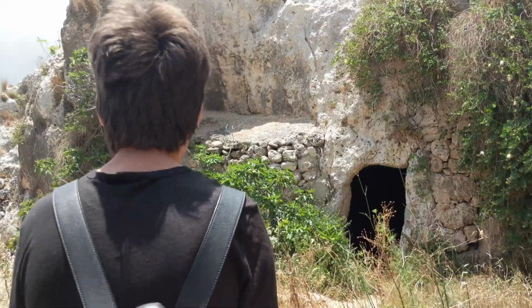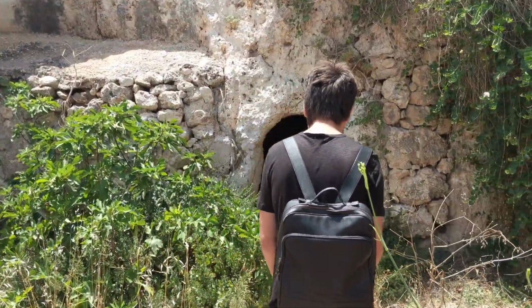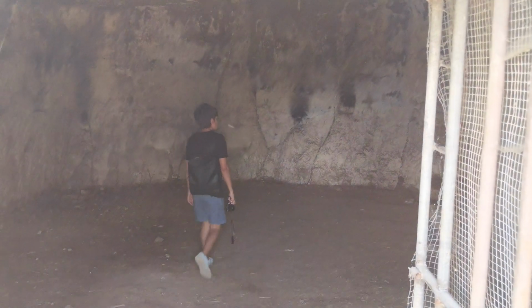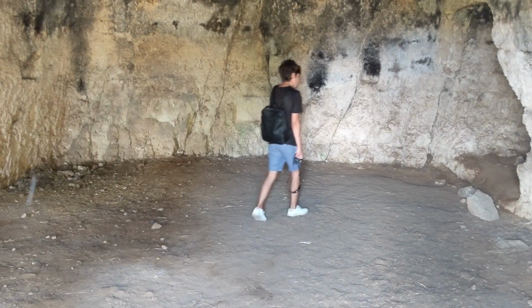Let's go pick out another one. Just a bunch of caves here. So pretty. Wow, this is a cave hall. Look. Damn. This is not a little cave. This is like the cave.